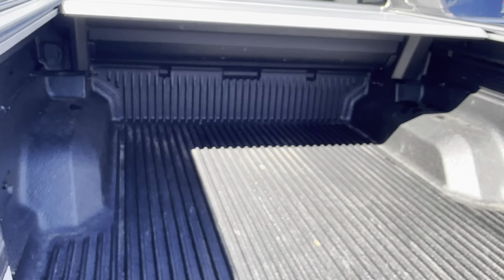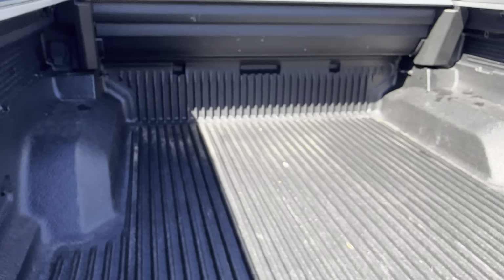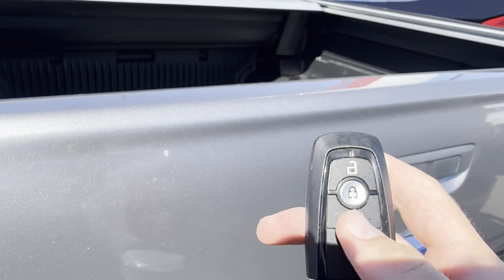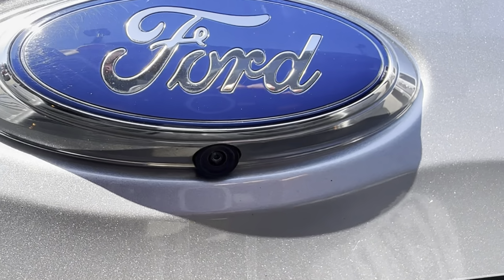Now I open that up for you. So you've got the switch there at the back. Roller doors all working well. Nice and tidy through there. A little bit of dirt, but no major scratches in the plastic there. You can also open and close that with the controller just there. Got your reverse camera as well.